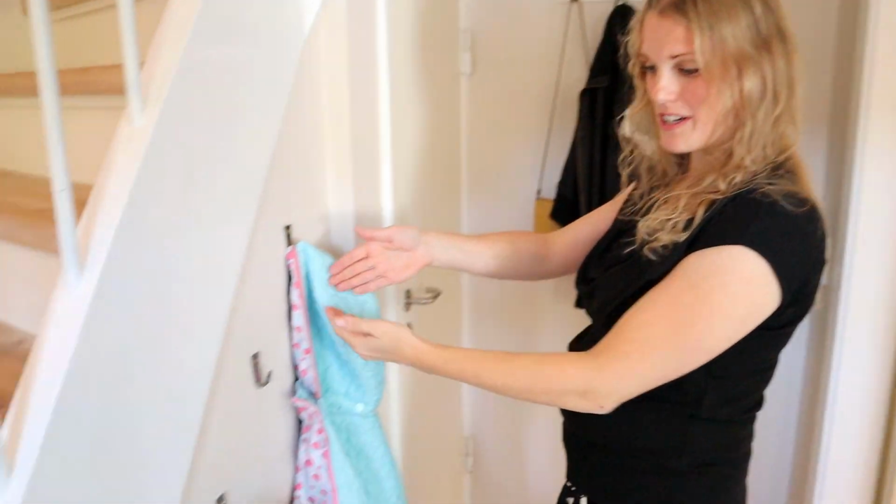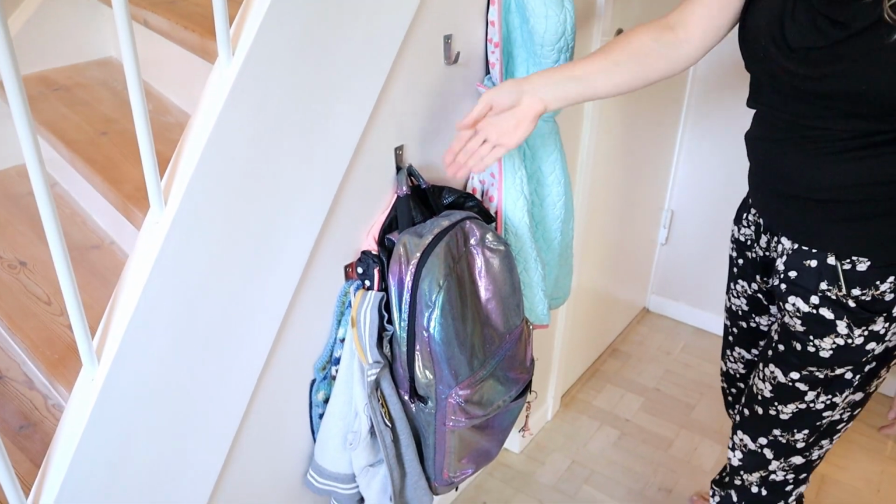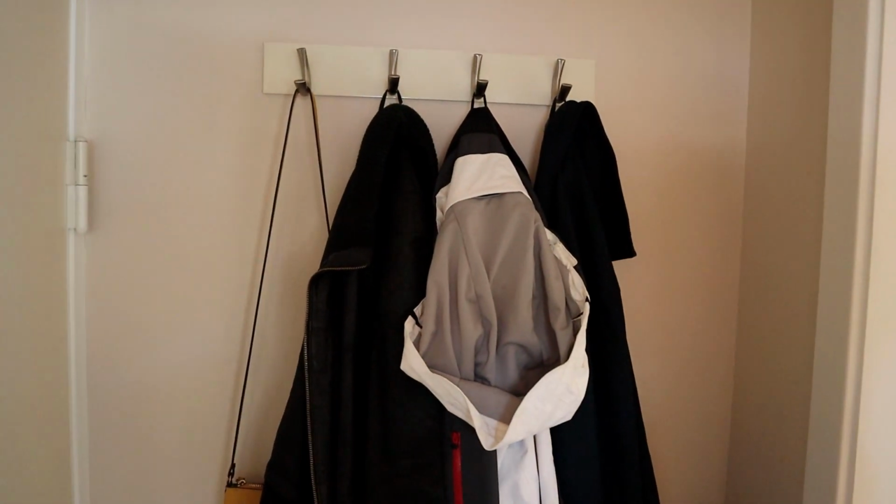Then we have our coat storage. These are for the kids, one each. And then we have the adult coat hanging and bag hanging right here. Any final thoughts on this room?